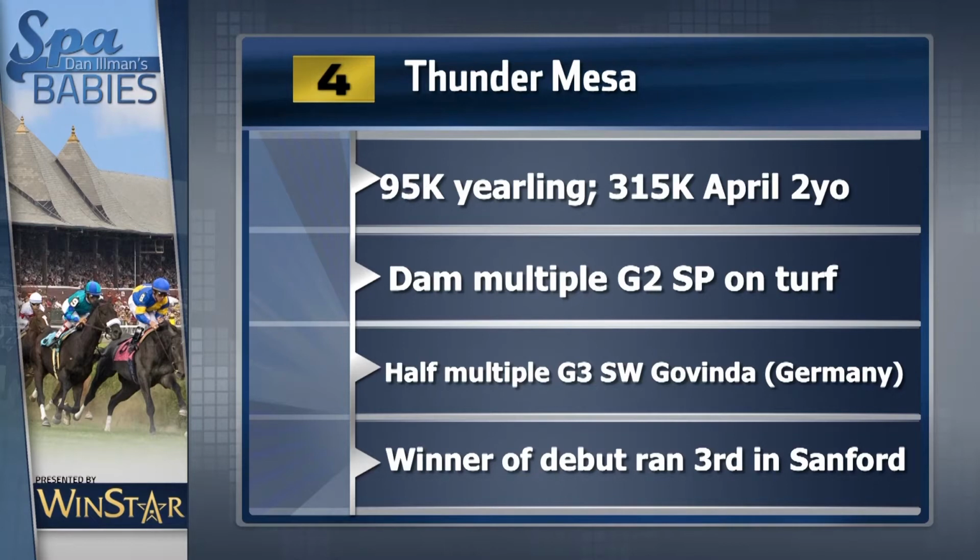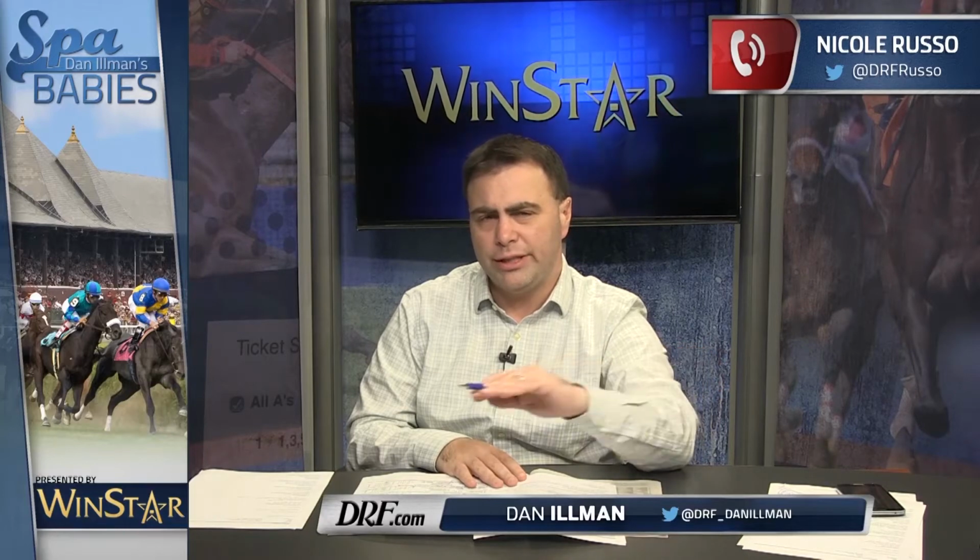I think Thunder Mesa is going to run a lot better this time around. He was saddled with an inside post position in his career debut. He broke about 2 lengths slow, and his jockey that afternoon, Jose Ortiz, really didn't push on him after that. The winner of that race, Psychoanalyze, came back, ran 3rd in the Sanford.